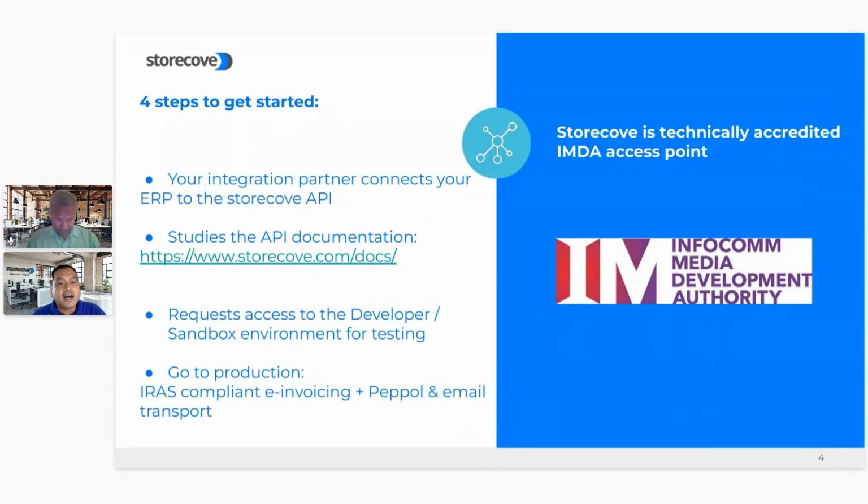Next, how do new customers connect? If you are looking to connect with Storecove, just let us know, either me or Aaron, or contact our help desk. You can go to our API documentation to start understanding how the API works, and request our developer sandbox account where you can do testing. For existing clients, you also need to inform Storecove, as we need to make some updates to your current account, and then from there you can test your CFI connection.